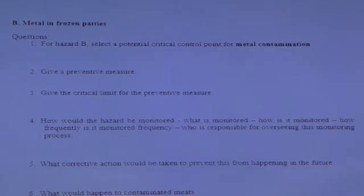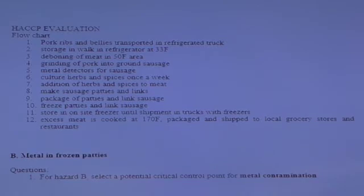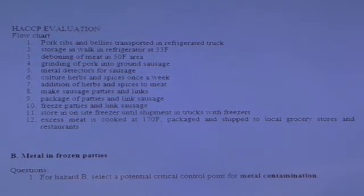And I'll go back up here so you can look. Who are you guys? If the hazard is metal and frozen patties, what is a potential critical control point? Metal detectors? Metal detectors. Okay, metal detectors. Very good. Metal detectors would be one. Okay? What would be your preventive measure? Of course, metal detectors. Okay?